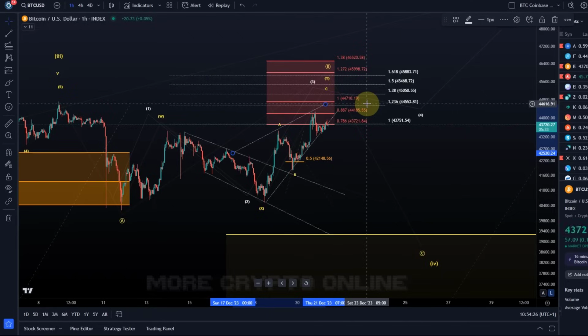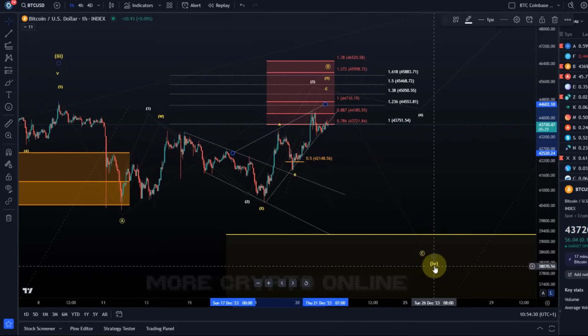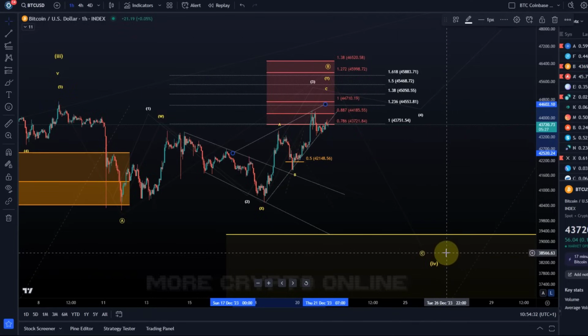So, again, my primary scenario for now would be that we get one more low, but it's an overall uptrend. So I don't think the bear is back. This is for me at the moment only a pullback in a larger uptrend, and I would be in favor of one more lower low into the yellow support area. That's my update about Bitcoin.